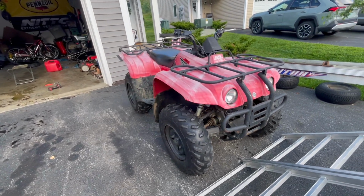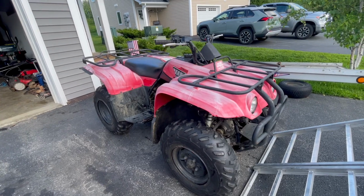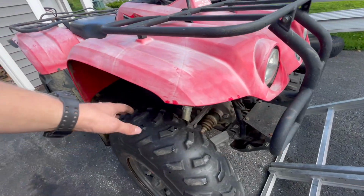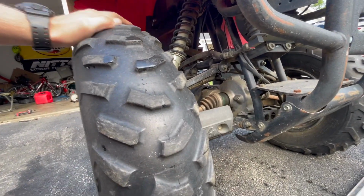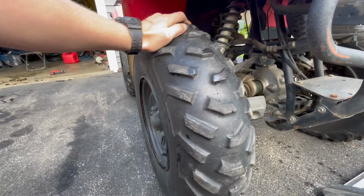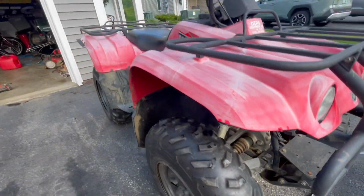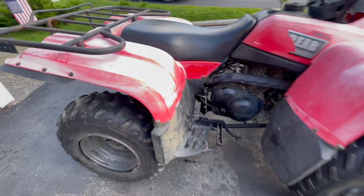It's pretty cool. This is a 2004 Yamaha Big Bear 400 4x4. Based on what the serial number says on the side, the VIN, the 10th digit is a 3. So I'm fairly confident, and I'll confirm in a minute, that this is a 2003 Big Bear 400.